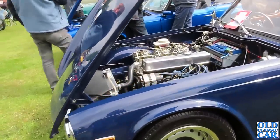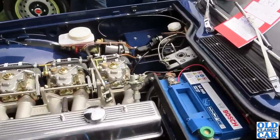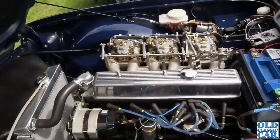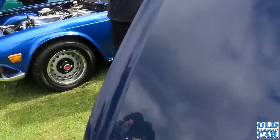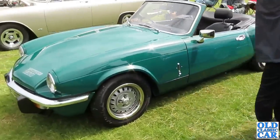TR6 here. No fuel injection on this one though. Triple Webbers. If I was going to get a TR6 myself, this is the one I'd get. This is a spec I'd get. I wouldn't be messing around with fuel injection. I'm sure it works well when it's working well.